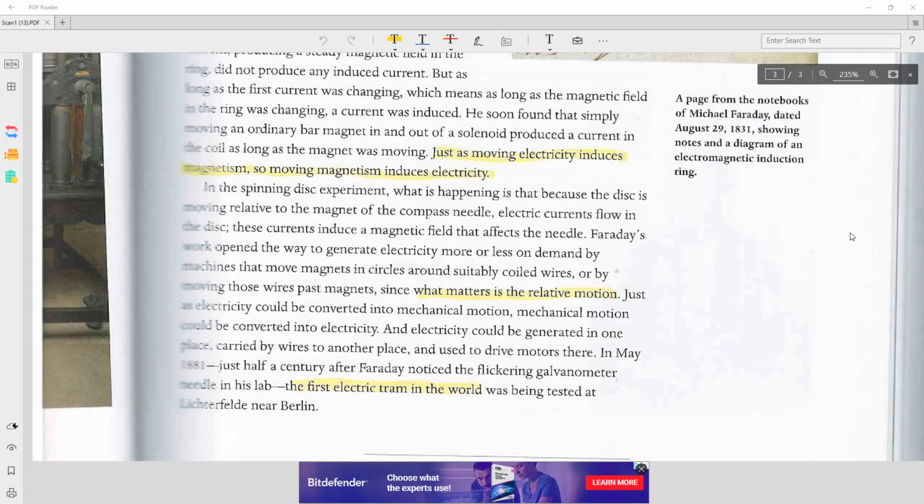In May 1881, just half a century after Faraday noticed the flickering galvanometer needle in his lab, the first electric tram in the world was being tested at Lichterfelde near Berlin.